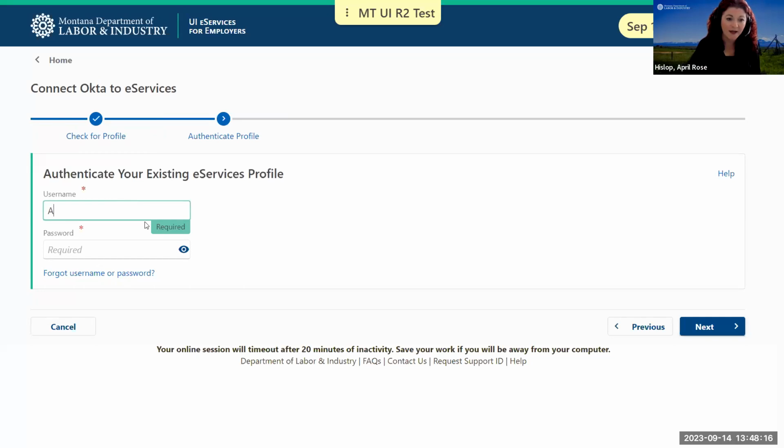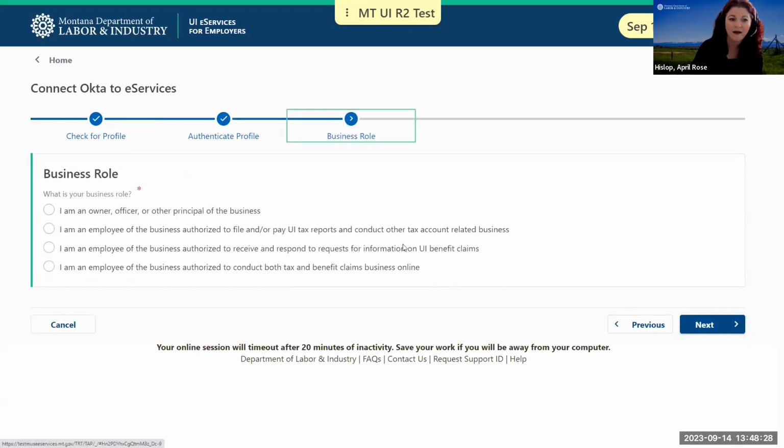I'm going to go ahead and type in my user information here for my eServices account, and then I'm just going to go ahead and click Next. This is going to bring us to our business role.